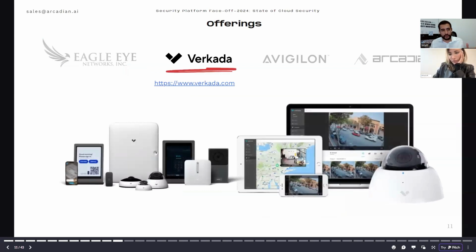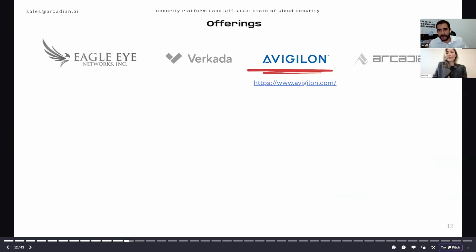Verkada is what I like to call probably the most complete ecosystem in the market right now. They have pretty much a full offering when it comes to hardware. Whether you're looking for cameras, environmental sensors, access controls, or a mix of each, they have full capabilities to offer all of these. And they do also have third-party integration available if there's existing infrastructure or platforms that they don't offer. In terms of hardware offering, again, they're the most complete in the market right now. Everybody pretty much knows that.